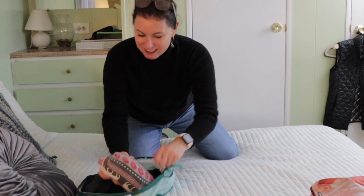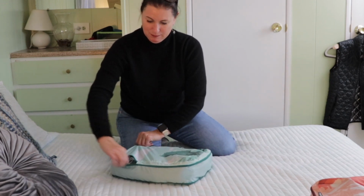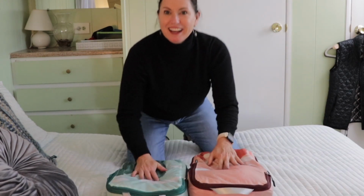Now with the army roll, I was able to get everything in both compression bags, and in fact had quite a bit of extra space left over. I could probably get another pair of jeans or even a bulky sweater into the compression cubes because there was so much room left over.